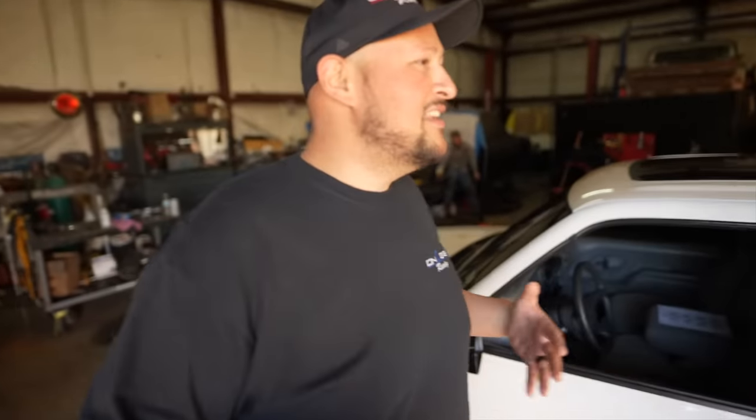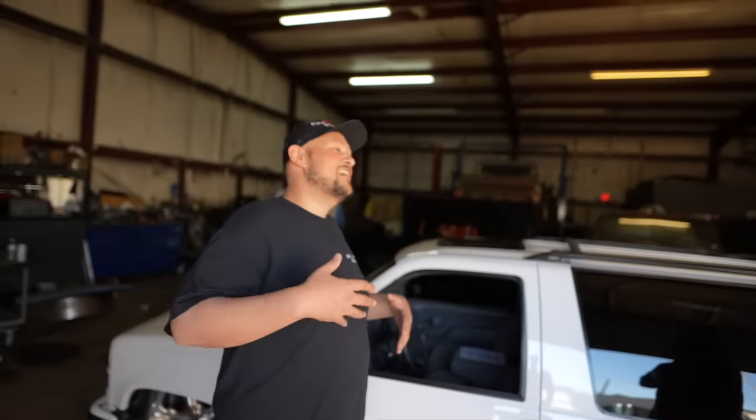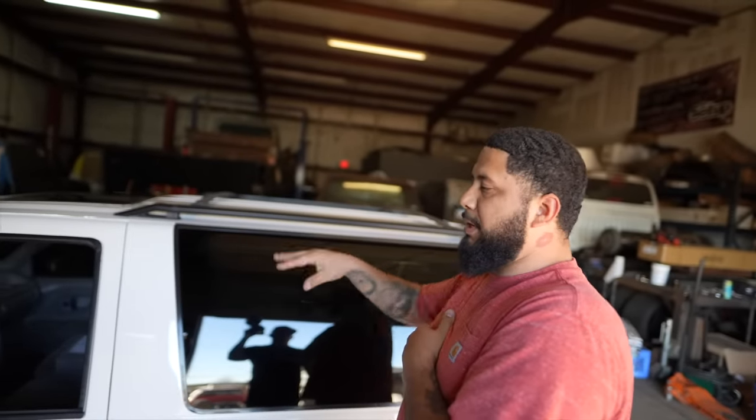Under the bumper. So typically, let's say someone wants to come in here and do a full bag job like this. Typically, how much does that cost? With everything that we did to it, including the sheet metal, airlift and everything, you're looking at like $17,500, $18,000 for everything.